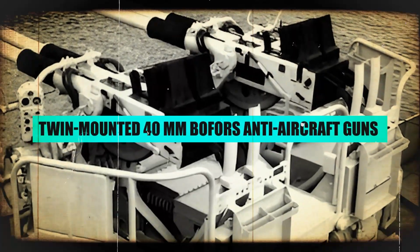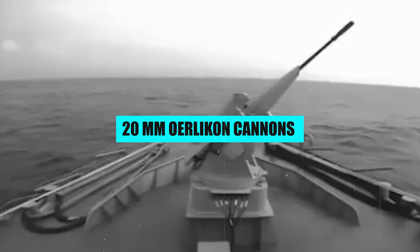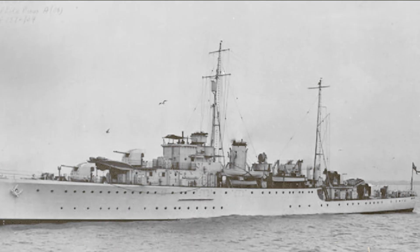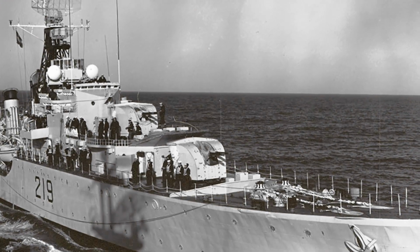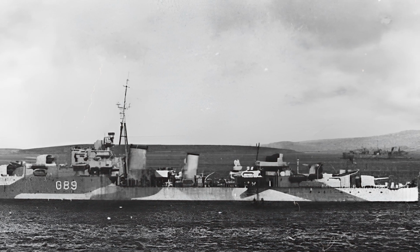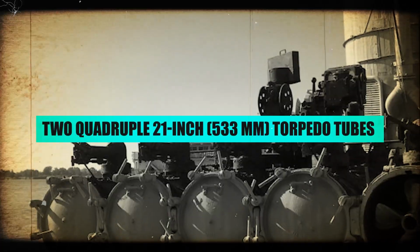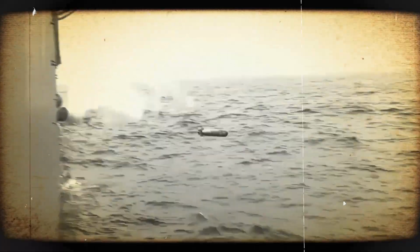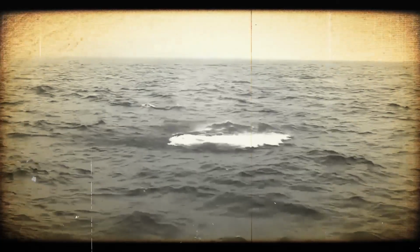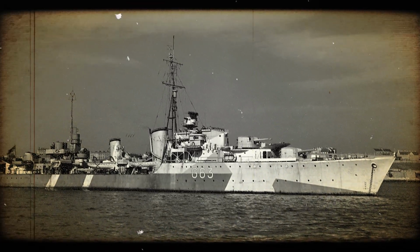She also had twin-mounted 40mm Bofors anti-aircraft guns and several 20mm Oerlikon cannons to fight off planes. And for any threats that came from under, she had anti-submarine depth charges and a Hedgehog anti-submarine mortar designed to destroy submarines before they could get within range. Finally, 2 quadruple 21-inch 533mm torpedo tubes were also mounted on the ship, giving it the ability to attack larger enemy vessels and warships. Armed to the teeth, fast, and built tough, it's no wonder the Haida had a very successful campaign and survived 2 wars.